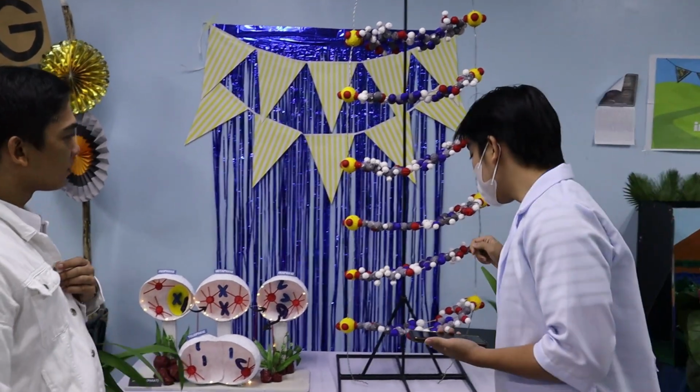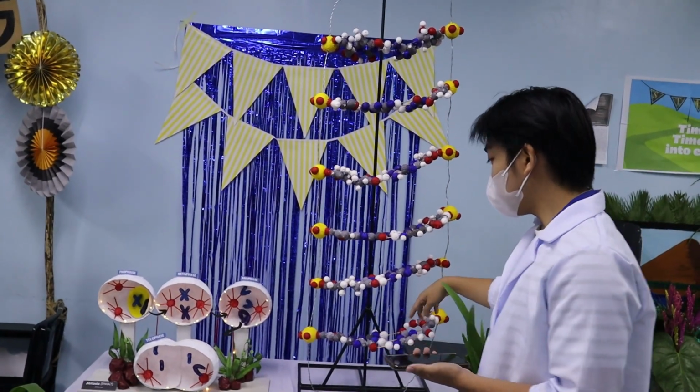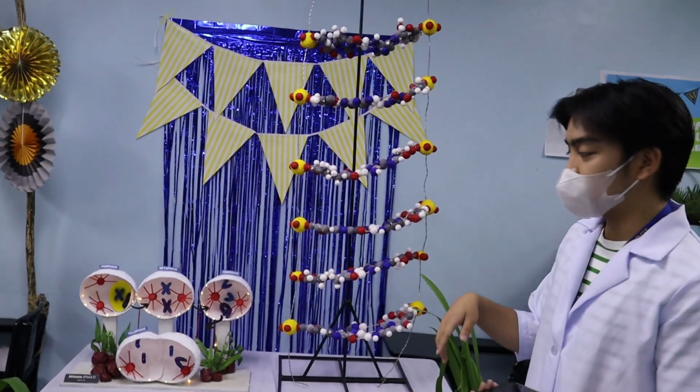And it's all bonded together with hydrogen, which is why we use kind of long toothpicks to emphasize that it's bonded with hydrogen.